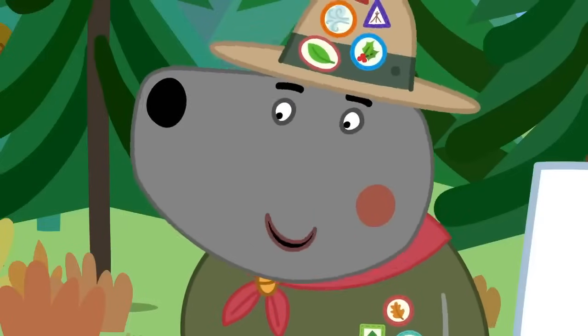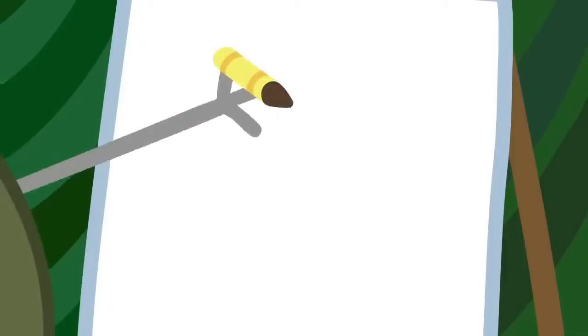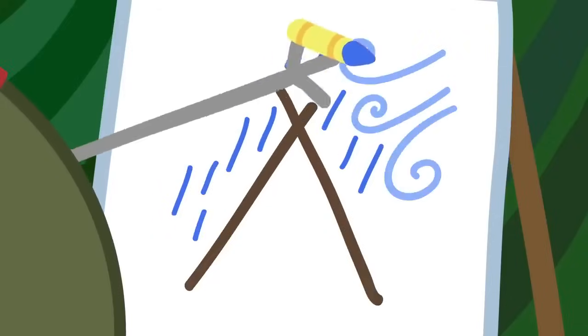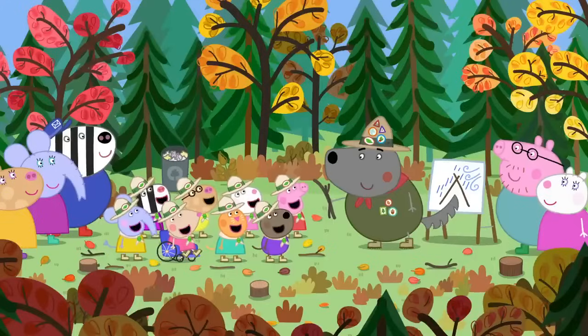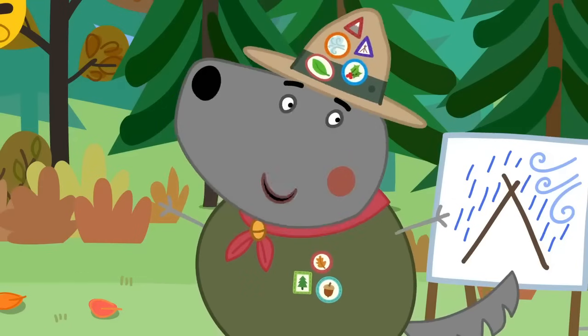But sometimes the only thing to keep you warm and dry in the woods is a shelter. Ooh! It's like a little house. It'll keep out the rain, and it will keep you warm from the wind. You make a shelter using sticks and other stuff found in the woods. Wow! Who wants to try? Me! Off you go, then.